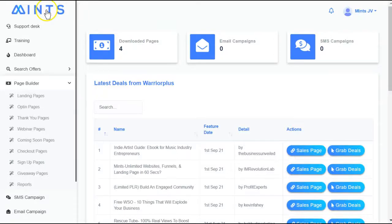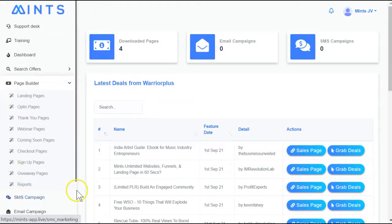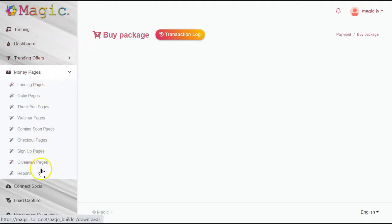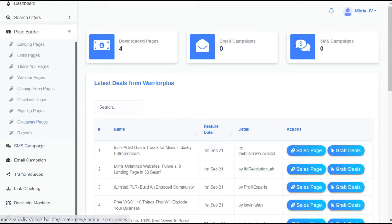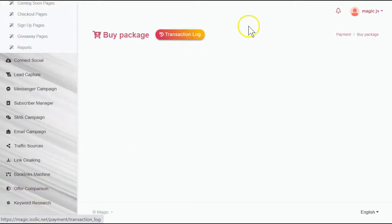Here we are in the Mints dashboard. Now, as soon as I came in here, I realized that I had seen this before. I have done a review on Magic by Billy Darr. If you guys want to check that out, feel free. But if we look, they have training, dashboard, offers, money pages, which are all exactly the same. And if I try to leave, they just bounce just like these on Mints. So training, dashboard, offers, page builder. There's a few differences down at the bottom, but this is just the same product, relaunched in some different colors.